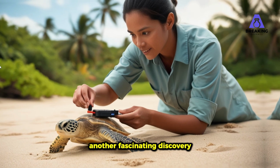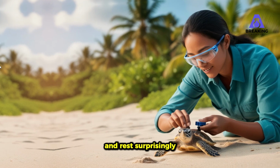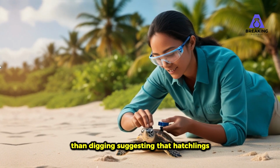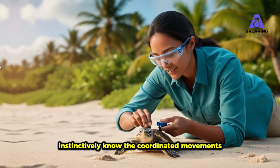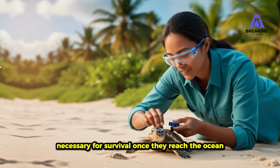Another fascinating discovery is that the hatchlings alternate between short bursts of movement and rest. Surprisingly, these movements are more similar to swimming than digging, suggesting that hatchlings instinctively know the coordinated movements necessary for survival once they reach the ocean.